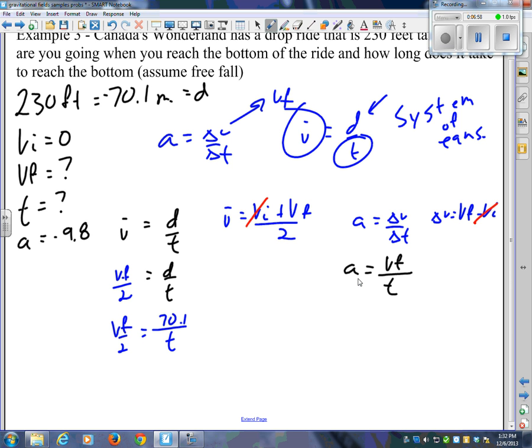Now, do I know my acceleration? Sure do. It's 9.8. So 9.8 is equal to VF over T. And you'll notice that I now have two equations here that each have two variables, and those variables are the same. They are both VF and T. What do you do when you have a system of equations? Now, you might remember from math, and I'll just go on the side over here. I'll just insert a little page here.